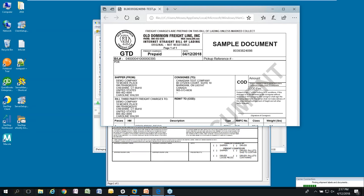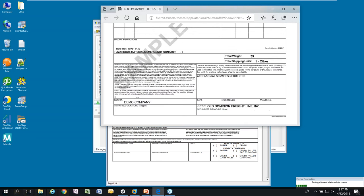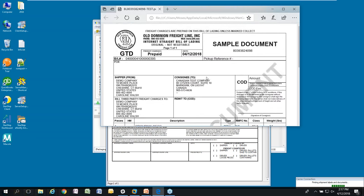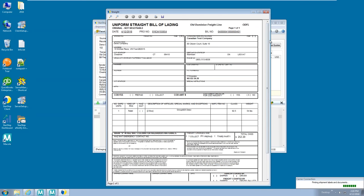Alrighty. So here is Old Dominion's bill of lading with the information populated from that order. This is just another tool that you can use if the carrier provides that bill of lading for us to grab and populate. Then you have the option to also use their carrier supplied. But if not, we also provide you with, as you've seen, the StarShip bill of lading as well.